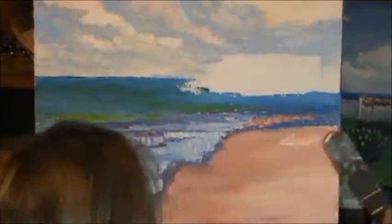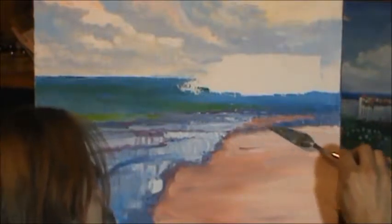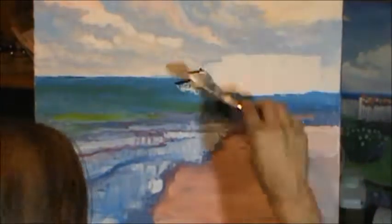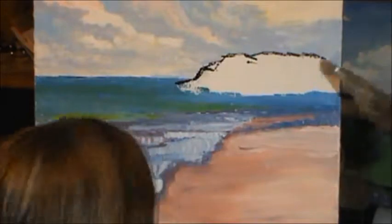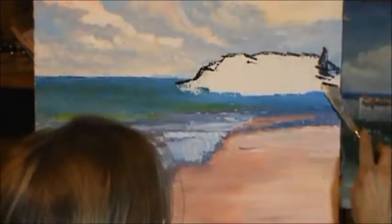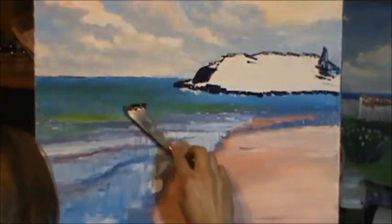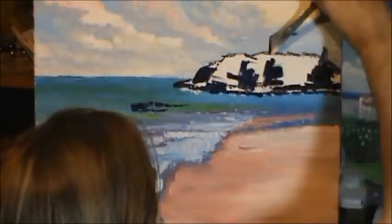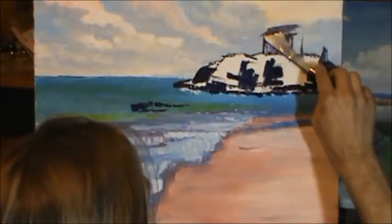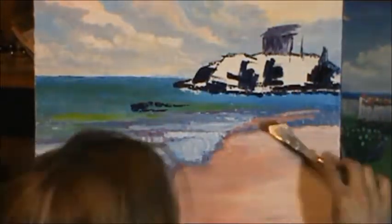Back to the beach. I just could not get happy with this beach. I'm cutting in the outlines of this landmass that's across the little bay here. I'm going to put this little rock in here and then start putting the shadows. Now, the fun part is putting in the subject of this painting. I'm going to start putting this lighthouse in.